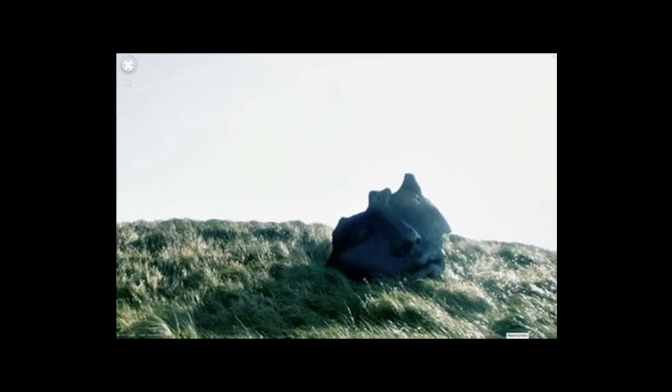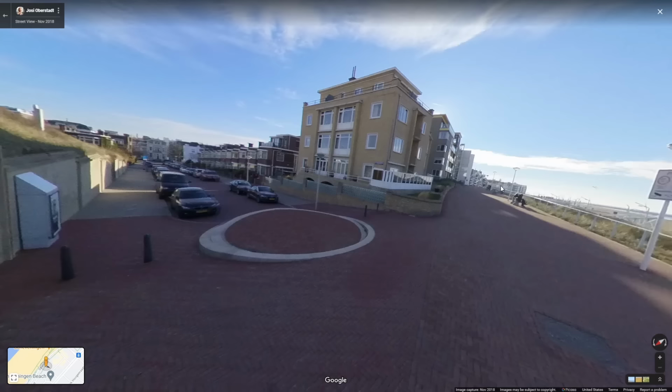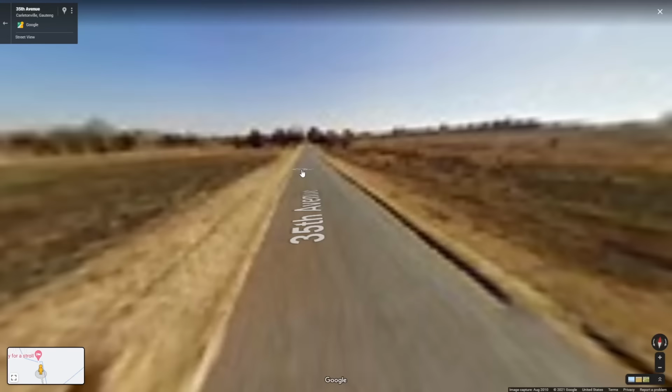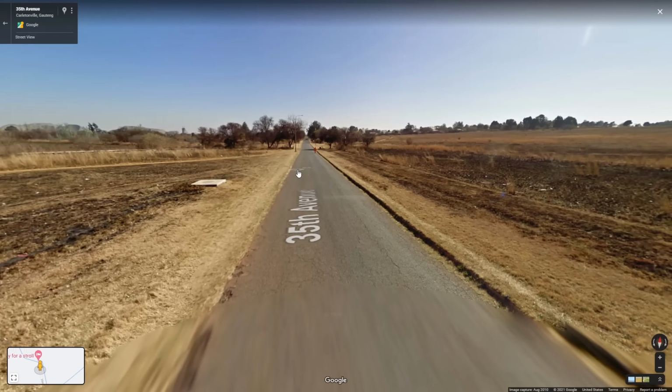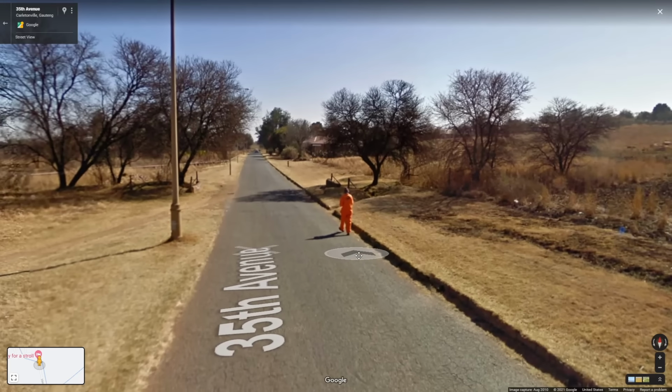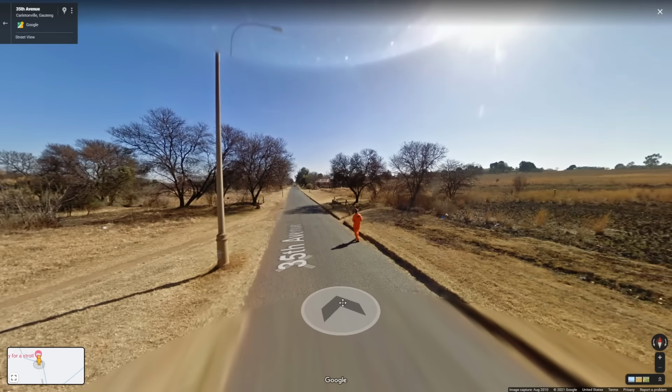Broken face. This entry is referring to a picture that was taken off of Google Maps of a broken face statue or something. You can find it in a Dutch city known as The Hague. It's part of an art museum out there. Escaped prisoner. So in South Africa, near the city of Johannesburg, you can find this guy in full orange just walking down this really isolated street, and it kind of looks like this person could be an escaped prisoner.